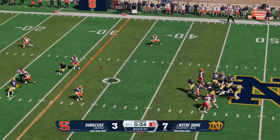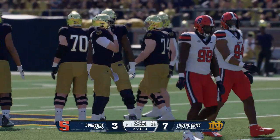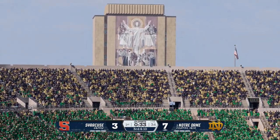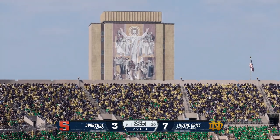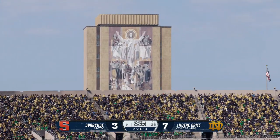Now the play fake. Right down the middle. And they can't make the connection. I think as a quarterback, you get in your mind before the snap a lot of times where you're going with the football, and sometimes you lock on it a little bit too long, and right there I think he did. He'd probably want that throw back.